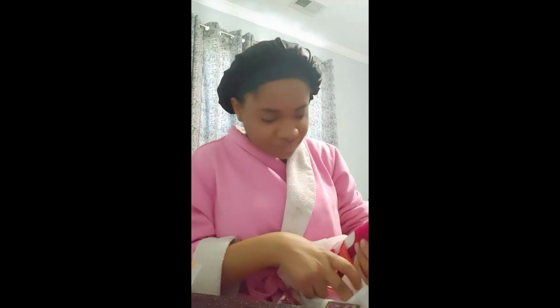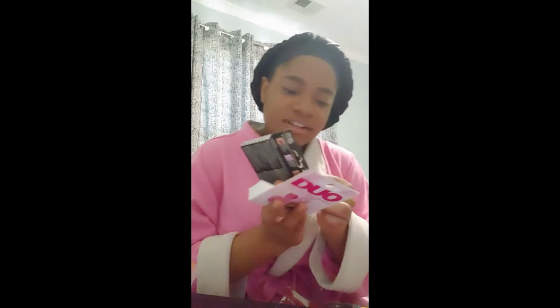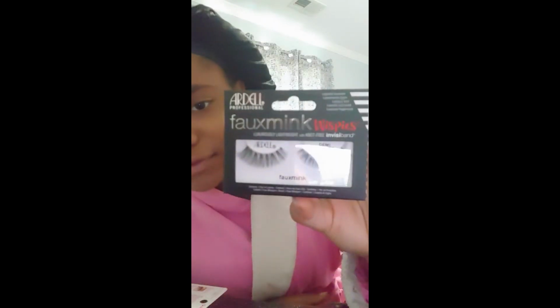All right, now let's see these eyelashes. So here are the eyelashes. They are Ardell Professional, and they are the Whispers. So I'm terrified.